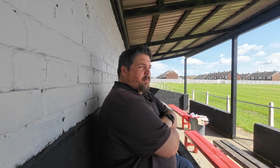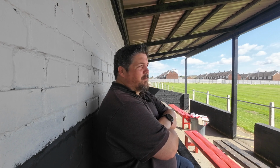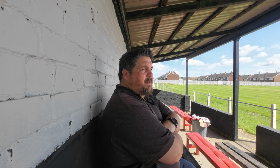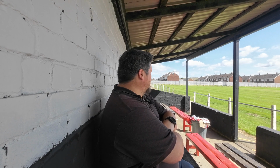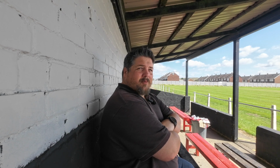But beyond that, the club and probably all the user groups that use this Muglet Lane facility, the cricket team, the rugby lads, everybody wants to represent the community better. This facility sits in the middle of a huge housing estate, as you can see if you just look around. There's thousands of people within a 2 or 3 minute walk here, and not many people really come down and watch.